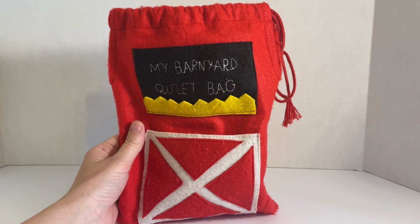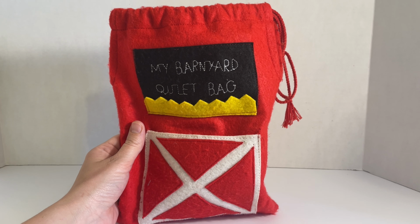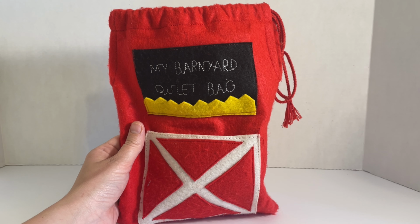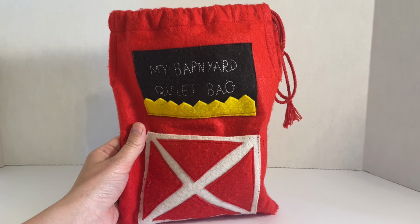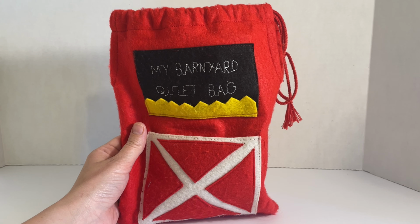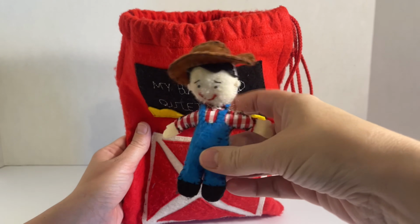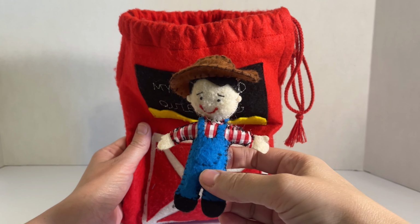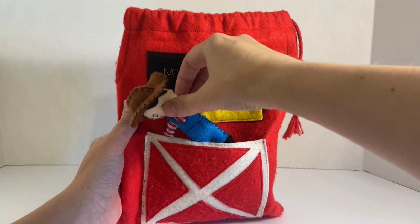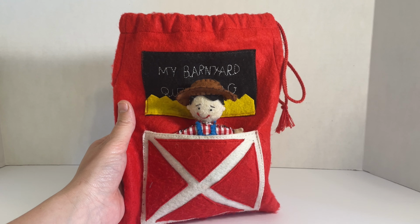Let's see if we can figure out the next thing in the bag. This thing is blue. And it likes to wear a hat. What could that be? This thing also likes to help take care of the animals. What's in the bag? And it's our farmer. Hi, I'm a farmer and I like to take care of my animals. Maybe our farmer will sit right here and take care of our animals the rest of our video.